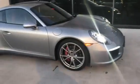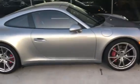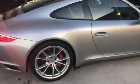In front of us I have the 2017 Carrera 4S Coupe. Silver with Carrera S wheels. Love the taillights on this 2017 model. Totally does it for me. Sport exhaust. The car is absolutely fantastic.